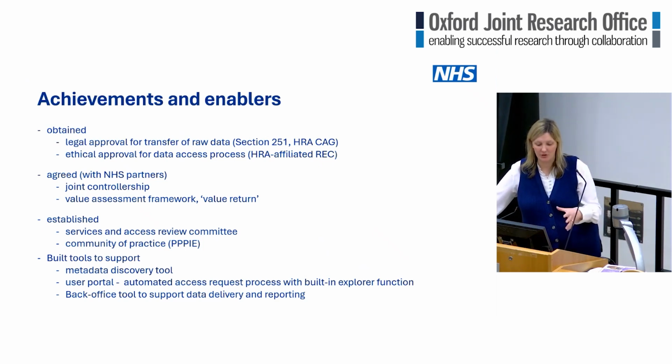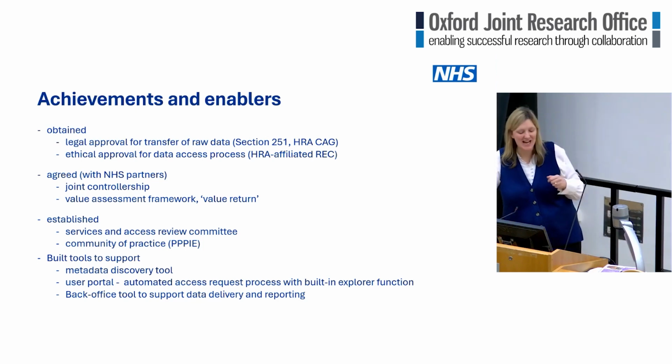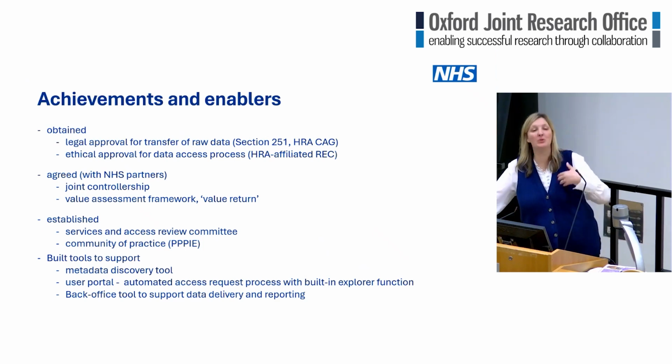And we also have a back office tool, which doesn't sound that exciting, but actually is terribly important for us. We spend an awful lot of time, I can see Teresa there, undertaking management reporting. This really helps us to be much more accurate about the costings and the timings for researchers, how long it will take for us to be able to pull the data extract that they require for them once it is approved.